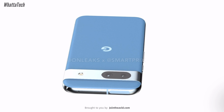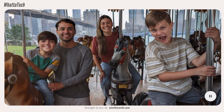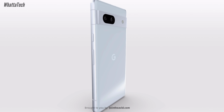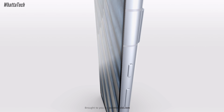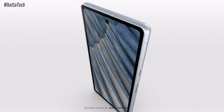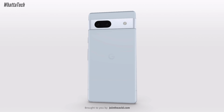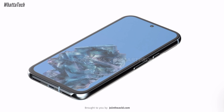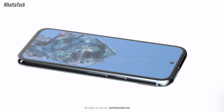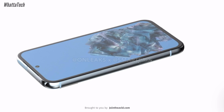Now, we know why the Pixels are popular. It's the cameras. The camera sensor this time is going to be identical to the Pixel 7a. It's the IMX787 sensor, 64 megapixel, 1/1.73-inch sensor. And don't expect it to change anytime soon. Google upgraded the sensor after a very long time on the 7a, so yeah, they're going to keep using that. The ultra-wide-angle camera is going to be identical to the 7a, IMX712, 13 megapixel, 1/3-inch sensor or so.